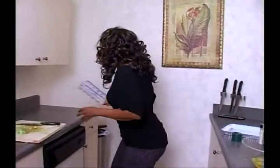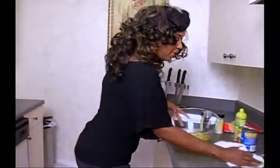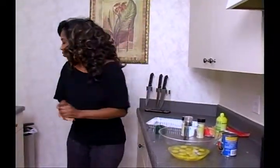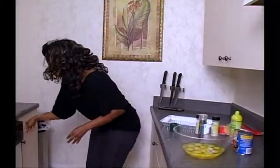Okay, get this out the way. Just want to clean this off a bit. There we are. And I've got to get my strainer so I can strain those beans.